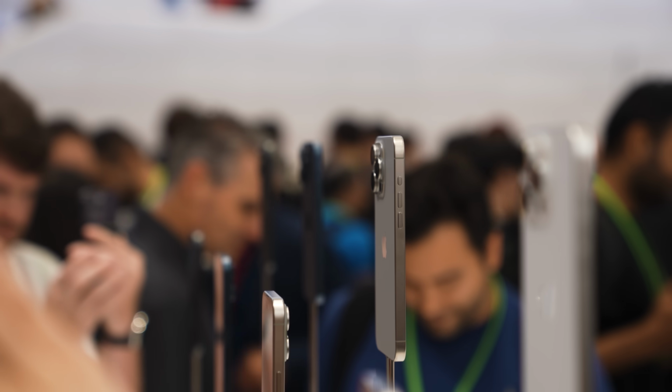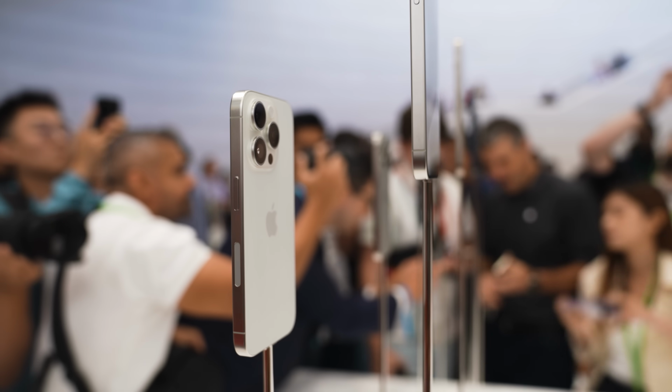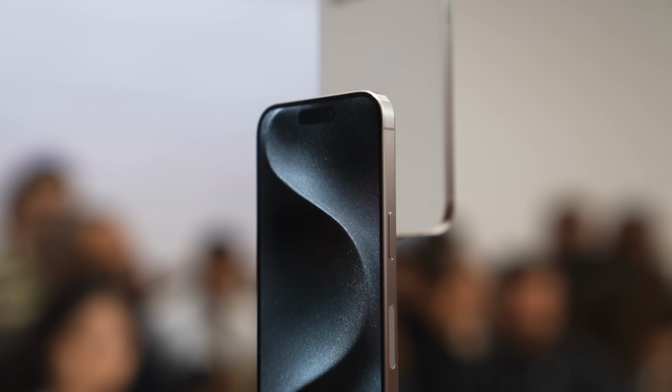Something else I noticed that I liked, the edges of the phones are a little more rounded now. The 14 Pro had a real straight, serious edge. The 15 Pro is just a little bit more comfortable in the hand.